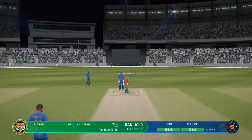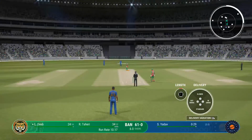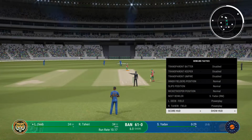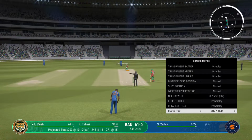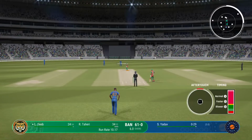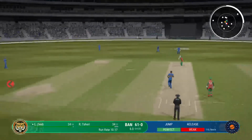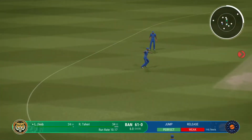That's the end of the power play. Time for some fielding changes. 3 more fielders can be moved outside the circle. Lovely cover drive, but straight to the extra cover fielder.